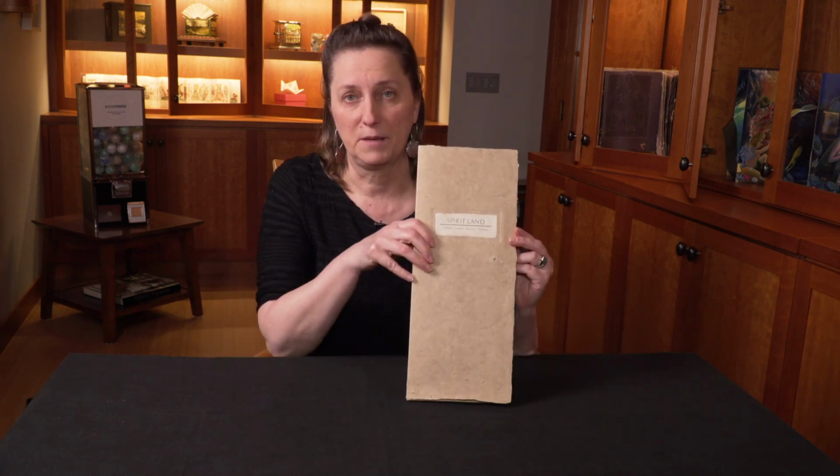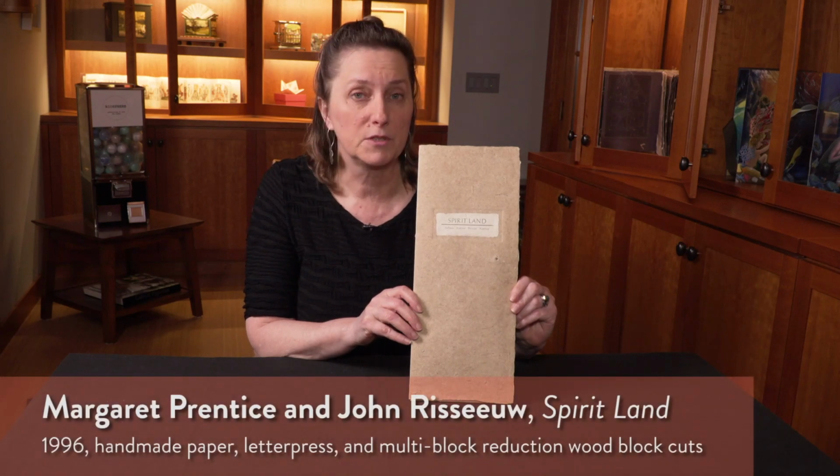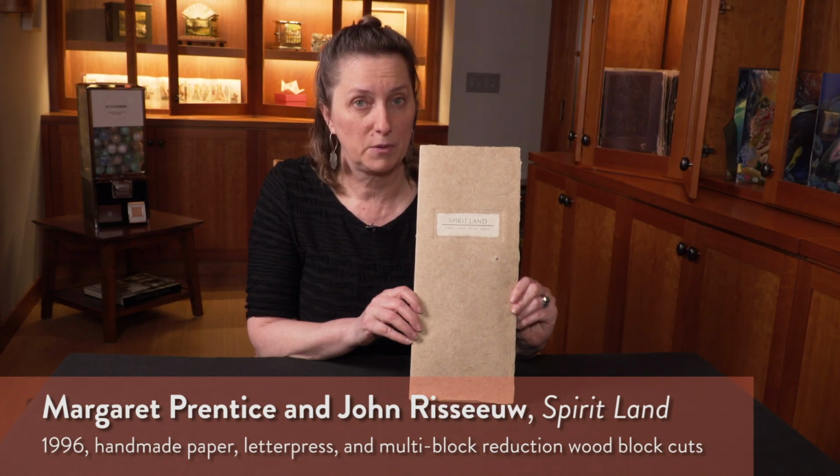Spiritland is the title of this artist book featuring handmade paper. It was collaboratively created and produced by John Risseeuw of Cabbage Head Press and Margaret Prentice for a paper-making collaboration symposium in 1996 called Art of the Matter.